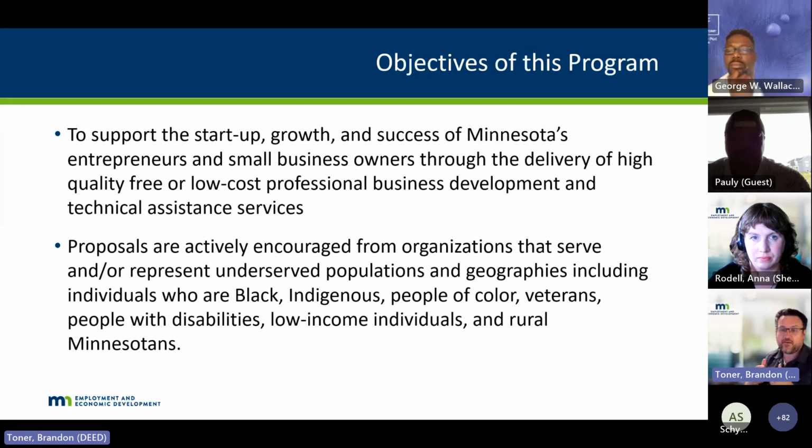So if you are a for-profit business yourself, this really isn't a funding opportunity for you. It's a funding opportunity for nonprofit organizations to apply for funding to then provide services out to communities and entrepreneurs. Proposals are actively encouraged from organizations that serve and or represent underserved populations and geographies, including individuals who are Black, Indigenous, people of color, veterans, people with disabilities, low-income individuals, and rural Minnesotans.